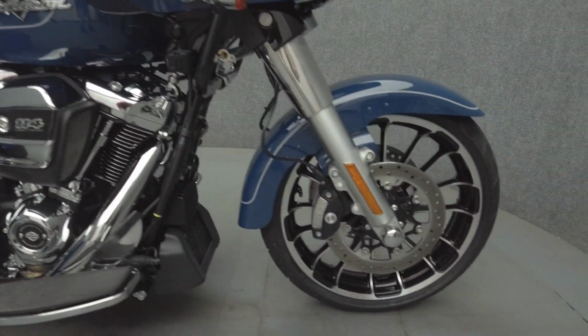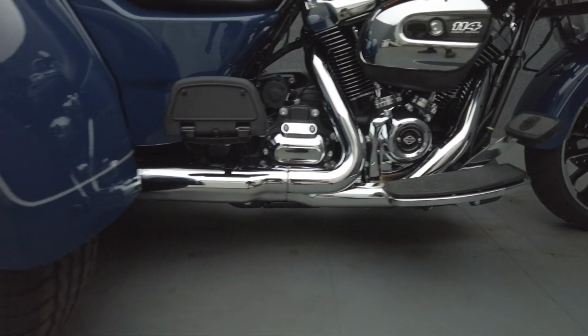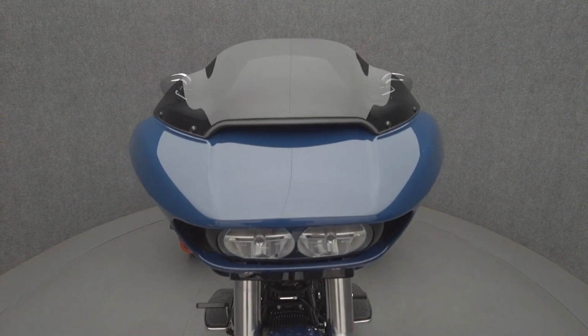Powered by a 114 cubic inch V-twin motor, the Road Glide puts 90 horsepower and 119 foot-pounds of low-end torque through a 6-speed transmission. It weighs in at 1,124 pounds and has a 26.5 inch seat height.